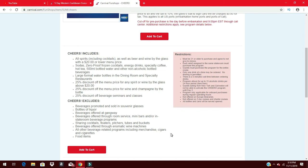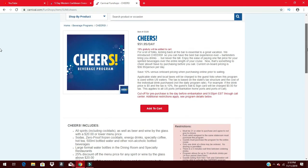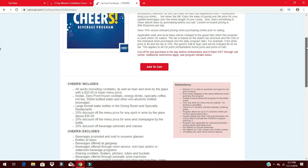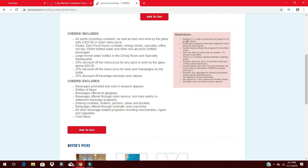So it does include a lot if you are the person that likes to go to the bar while you're on vacation or you like to drink a lot. I mean, the cost of these singly, if you buy it singly on the ship, is kind of expensive. I'm going to go over that in another video about the cost of the alcohol on the ship. But you also have the option of buying liquor on the islands that you visit that's duty free. So keep that in mind. You can bring some things on the ship, and I'm going to do a later video about that. So let's go over the restrictions.